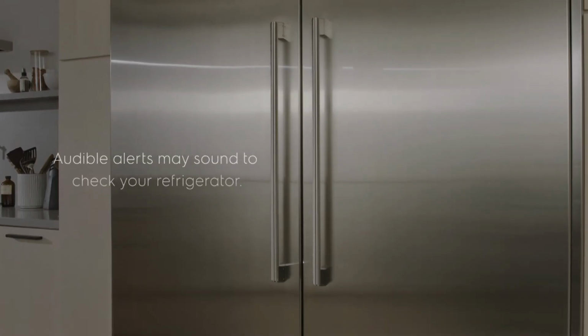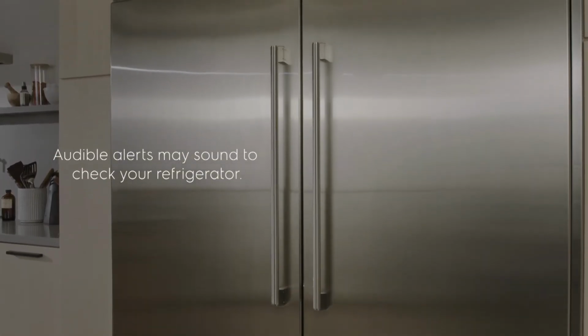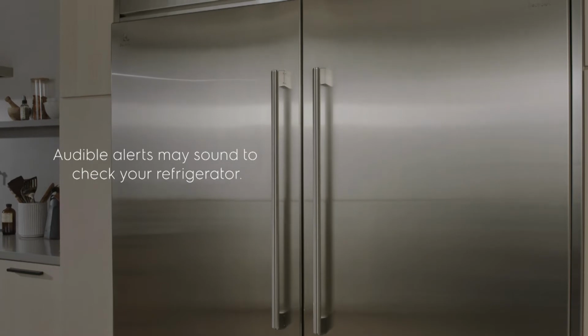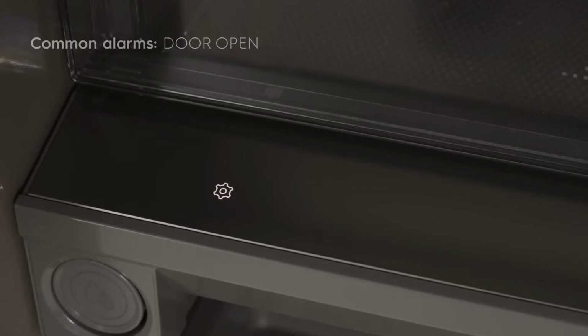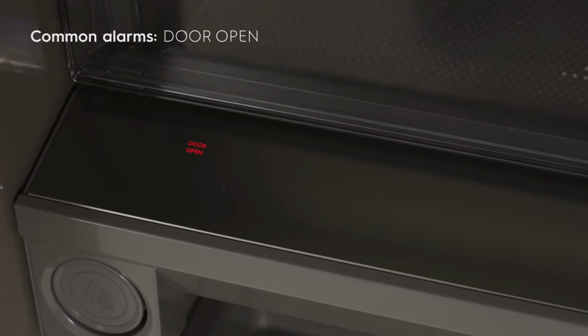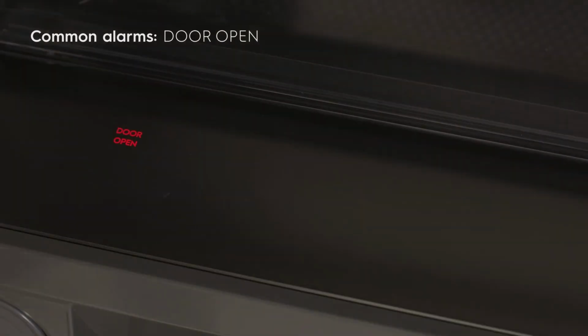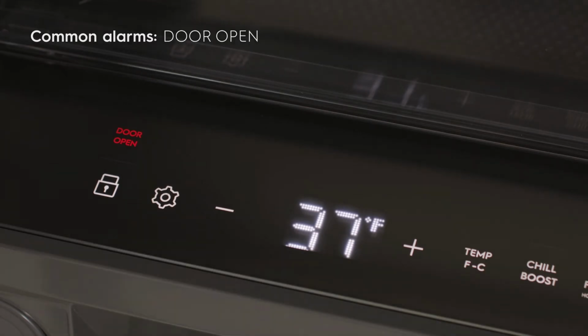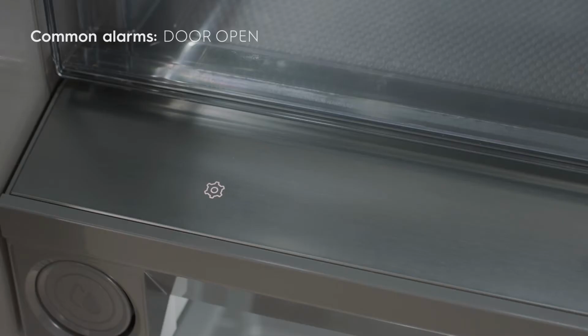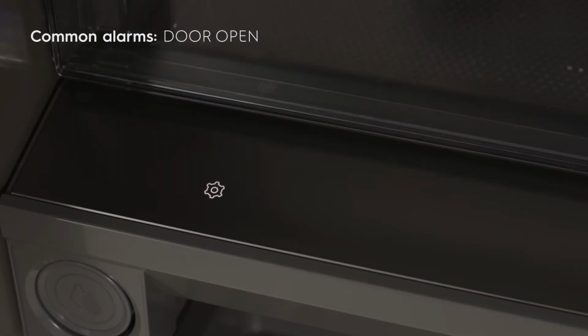You may hear an alarm or audible tone to alert you so you can check your appliance. Here are the most common alarms and how best to address them. If a door has been left open for more than 5 minutes, door open will illuminate on your display and an alert will sound. To clear, acknowledge the alarm by pressing door open or simply close the door. You may also notice the interior light will turn off when the door is open longer than 5 minutes.